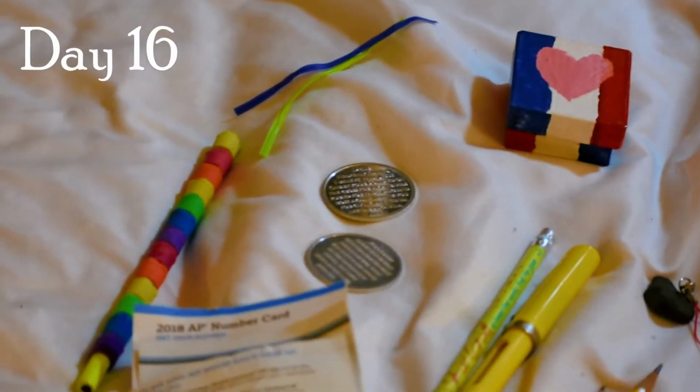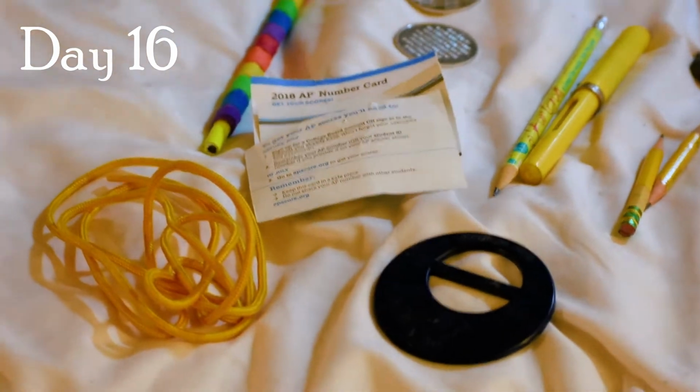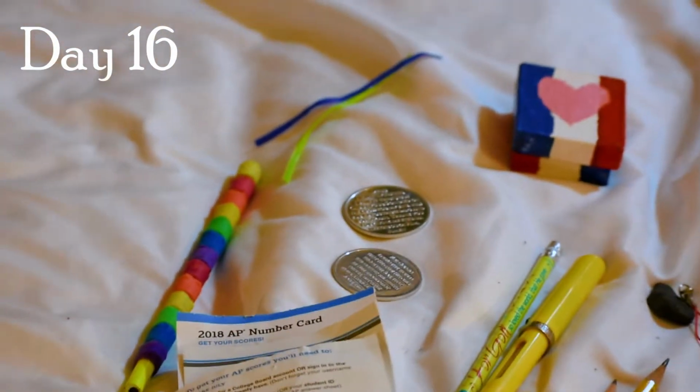On day 16, I went through some drawers in my desk and came up with a bunch of random memorabilia like my AP card and a cord from a magic trick. Hello! It's day 17 of the challenge, and I wanted to break up the voiceover a little bit by vlogging a little bit of today's experience, because today is the halfway point of the challenge, woo!